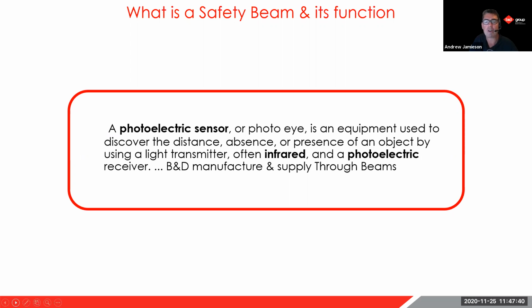It's a sensor or photo eye, and it's equipment used to discover the distance, absence, or presence of an object by using a light transmitter, often infrared, which we apply, and a photoelectric receiver. So we at B&D manufacture what's called through beams. That's a combination of a transmitter and a matching receiver on the opposite side. Whether that's wired or wireless, both are through beams, meaning there's a light beam, being infrared, running through from transmit to receive. So that's the photo beam.